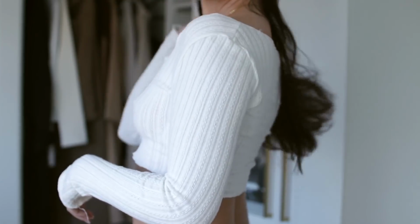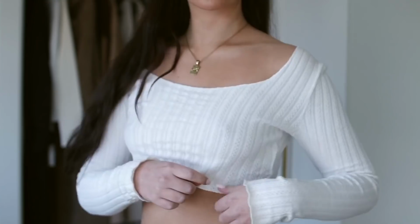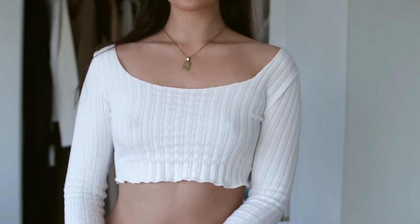Anyway, I'm going to start with this top that I picked up here. I have literally been living in this top since it arrived. It's a really gorgeous white long sleeve knitted top. It's got this really beautiful neckline. It's very slouchy and casual in terms of the fit, which I really like because you can wear it off the shoulders or on the shoulders, or one shoulder off, one shoulder on, whatever you want to do with it. It is cropped as well, and it's got a really beautiful knitted pattern to it.